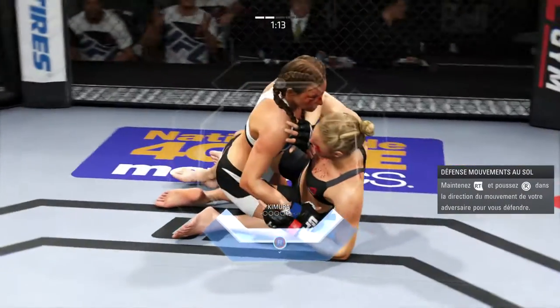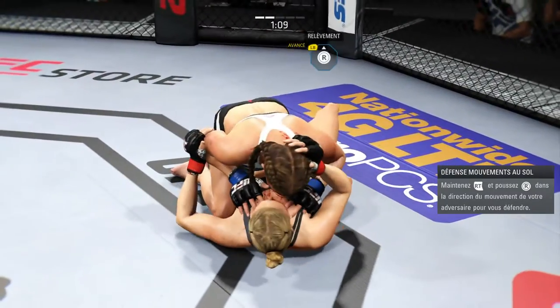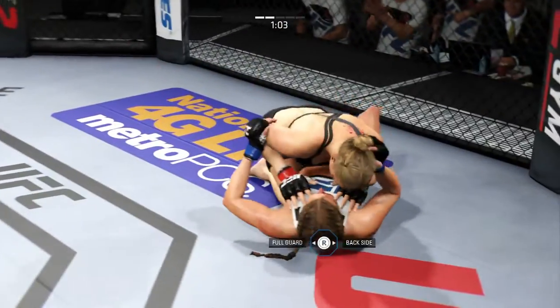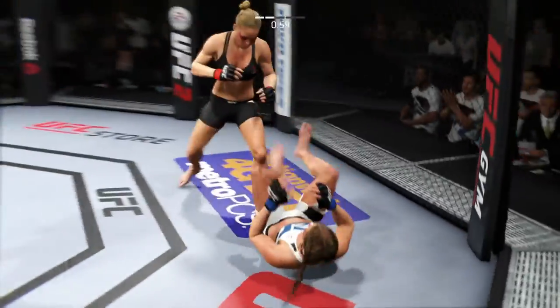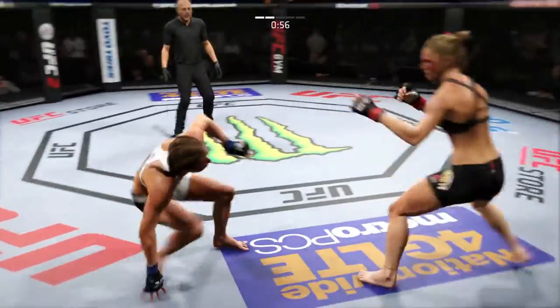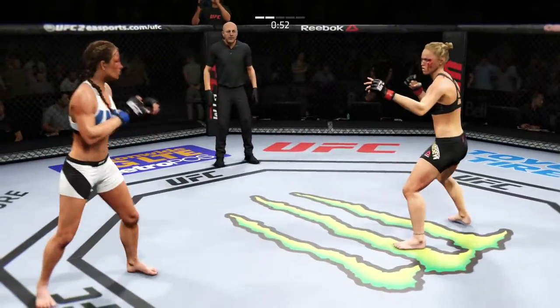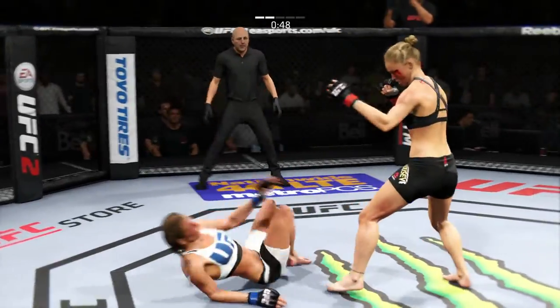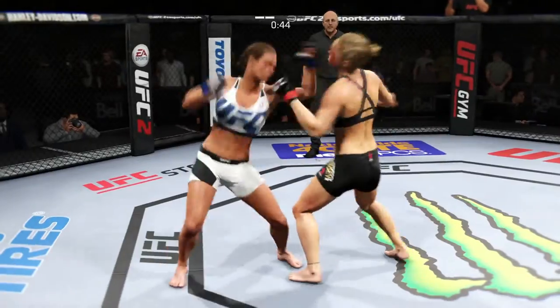She's trying to go for the Kimura here. Her arms out of the submission. Full guard now. Nice sweep. She's in half guard. Rousey gets back up again. Feinting with that kick. Good power on that inside leg kick. And back up again. Nice kick.